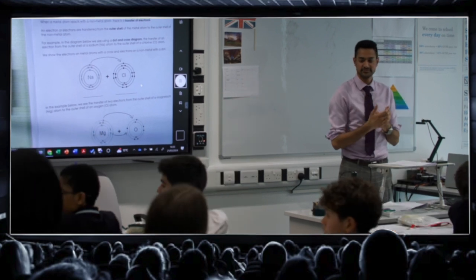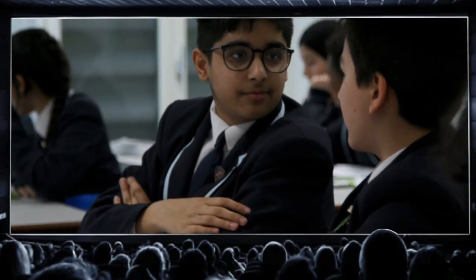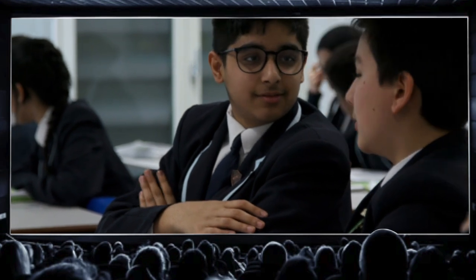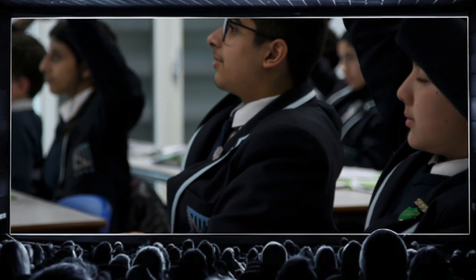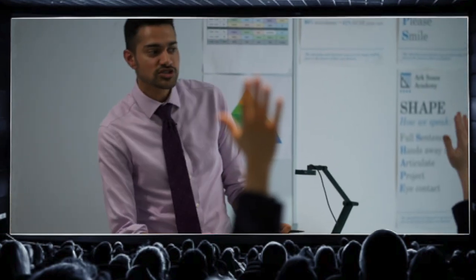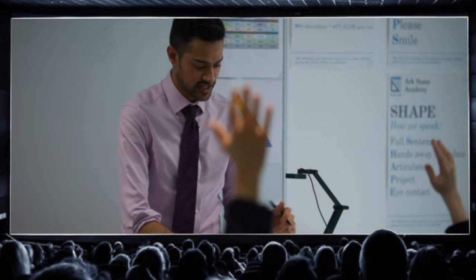Partners, go. Gases do not react with one colour because they have a full outer shell, which means that they must be in group 0. Oh, lots of good knowledge here. Noble gases, 3, 2, 1, stable, and hands up. Okay, I'm spoilt for choice. Let's go to Maya, start us off.